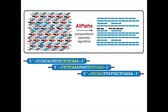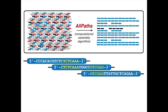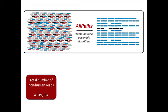The idea being, well, maybe each individual read is too divergent from known organisms to meet our strict homology criteria. But if I lengthen that into, let's say, a contig of 1,000 base pairs, then I can be less stringent, and maybe I'll be able to find that this is a relative of E. coli, for example. So we did this only with patient 11 samples so that we could come back to patient 5 samples as an independent validation. And patient 11 had about 4.6 million unmapped reads, or non-human reads.